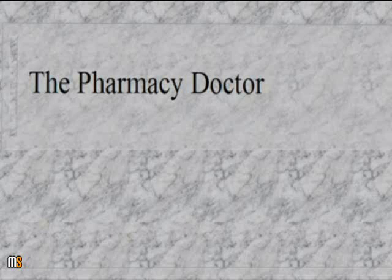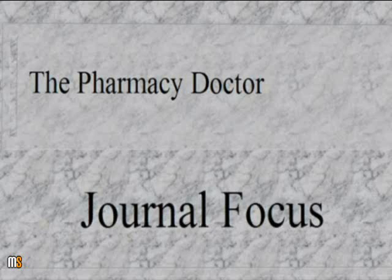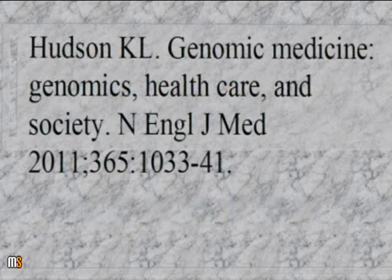The New England Journal of Medicine began a new series of articles on genomic medicine, beginning with the August 26, 2010 issue. In Journal Focus, an article entitled Genomic Medicine, Genomics, Healthcare and Society is in the September 15, 2011 issue of the New England Journal of Medicine.